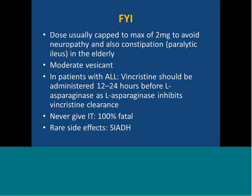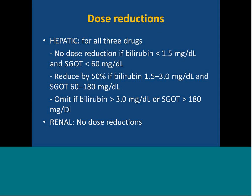In patients with ALL, the vincristine should be given before the L-asparaginase if you're giving them around the same time, because the L-asparaginase inhibits clearance of vincristine. So if you do it after, the vincristine just hangs around. They have horrible neuropathy and horrible constipation. Never give it intrathecally. It's 100% fatal. Clearly, they've done this in mouse models and found that these poor mice died. And a rare side effect actually is SIADH. It can cause your sodium to go down, because of the SIADH that vincristine can cause.